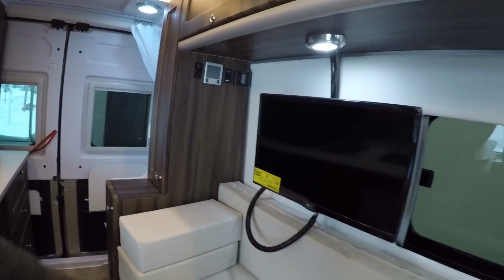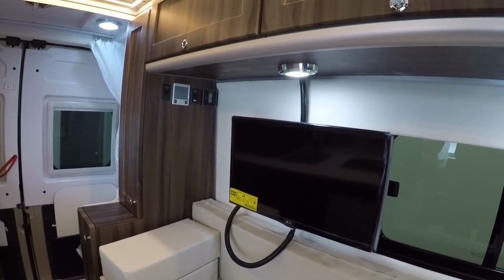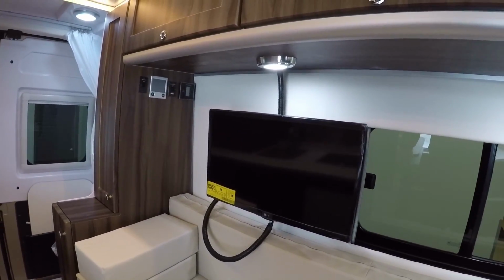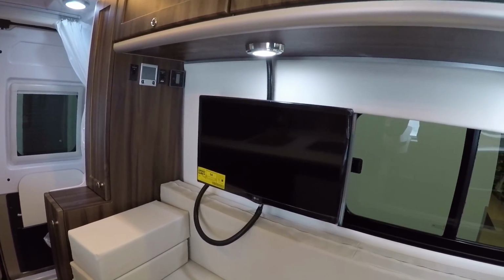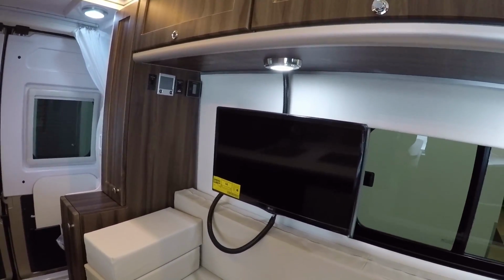And we'll have our television that's on an articulating mount that does have the smart Blu-ray player built right in. So we do have a TV antenna for local channels. You can always get the local channels. You can always watch DVDs and Blu-rays. Certainly not a problem there.